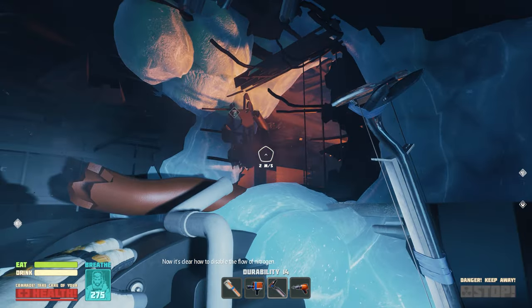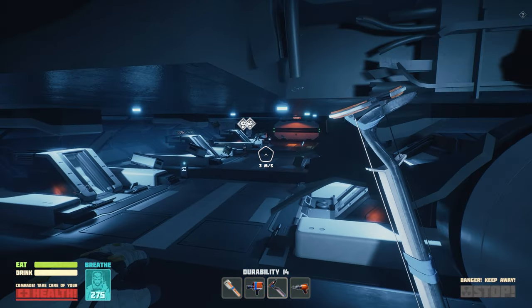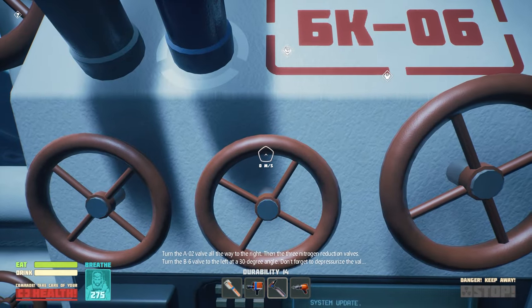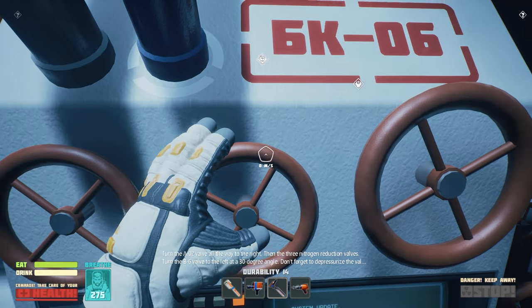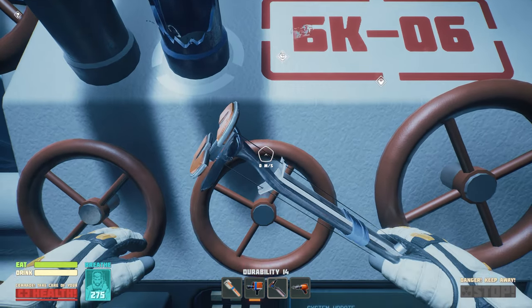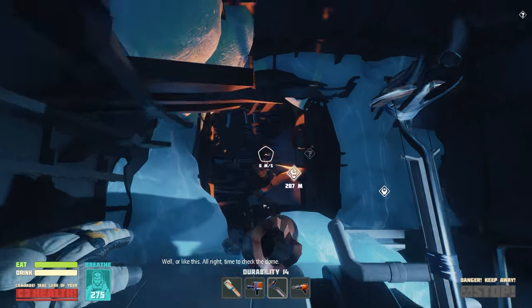Now it's clear how to disable the flow of nitrogen. Turn the A02 valve all the way to the right, then the three nitrogen reduction valves. Turn the B6 valve to the left at a 30-degree angle. Don't forget to depressurize the valve. Well, or like this. Alright, time to check the dome.